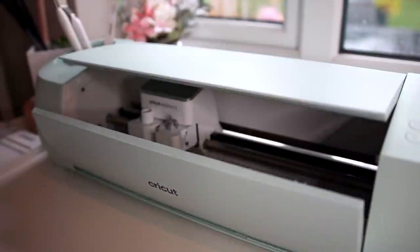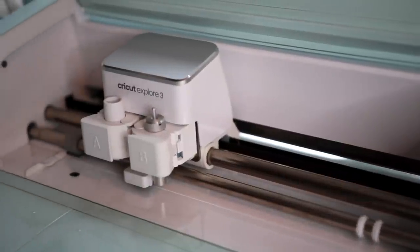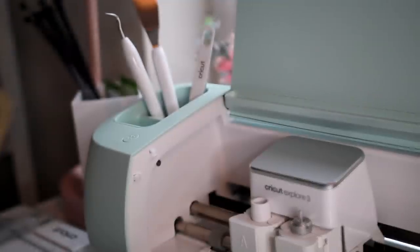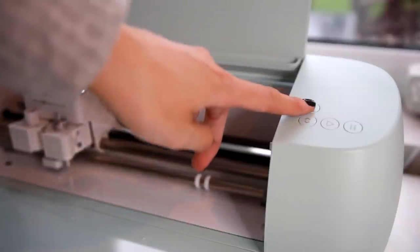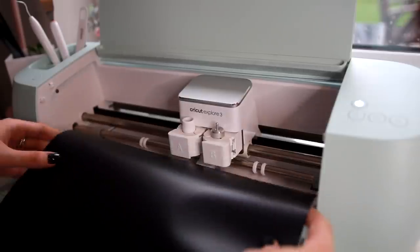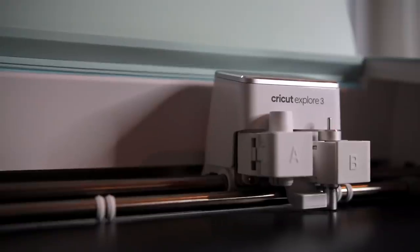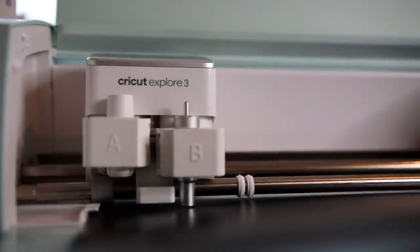Look at how beautiful this machine is. I am obsessed. These nifty little machines are so popular. I can guarantee that you will have either seen products online or maybe even bought products that have been made using a Cricut machine. So in very simple terms, this is a cutting machine. You create the design, the Cricut machine cuts it, and you can customize your product.